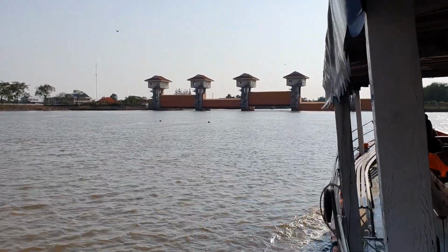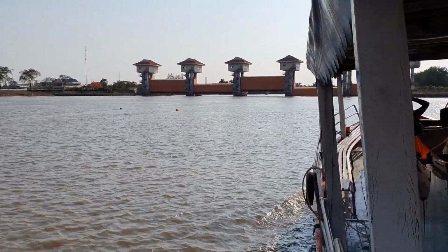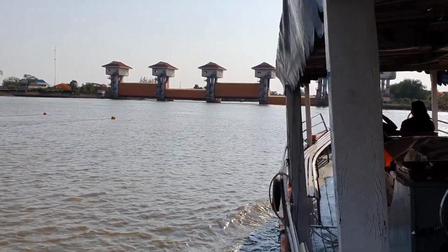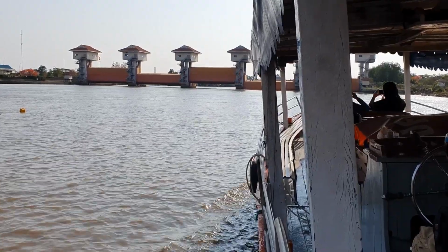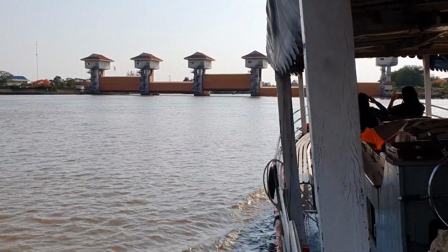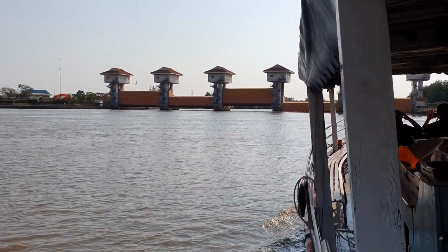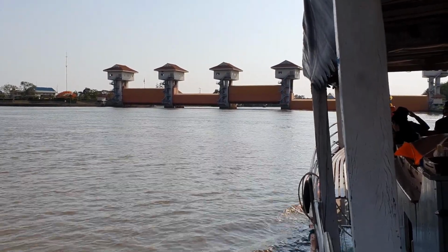So we're on the Bang Phu River, very close to Wat Saman, and this seems to be a lock system, and you can see that certain sections of the lock are open at the moment. But I guess under certain conditions they must lower those steel sections in between the towers to control the river flow.